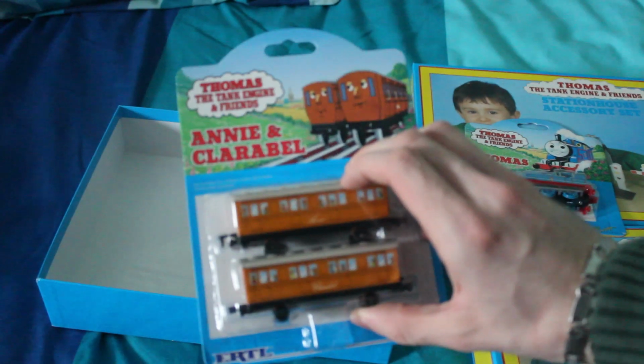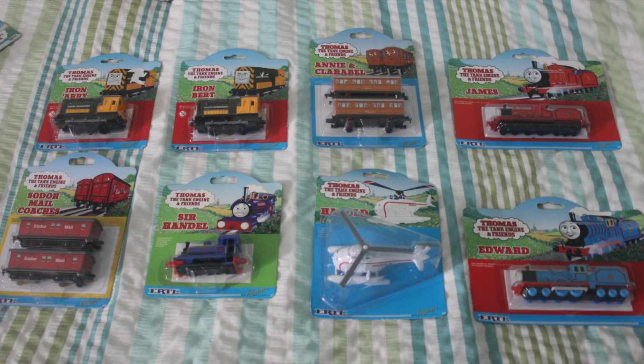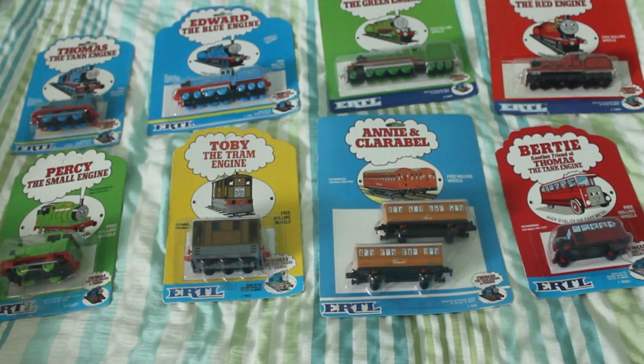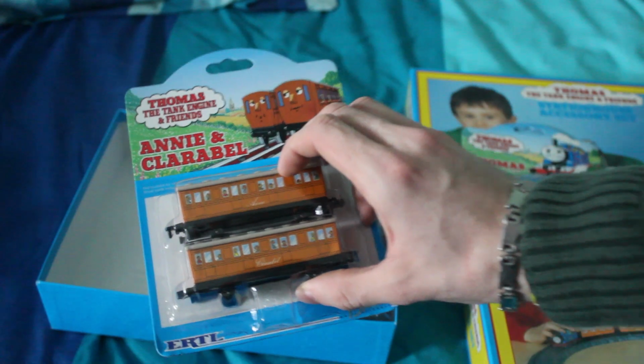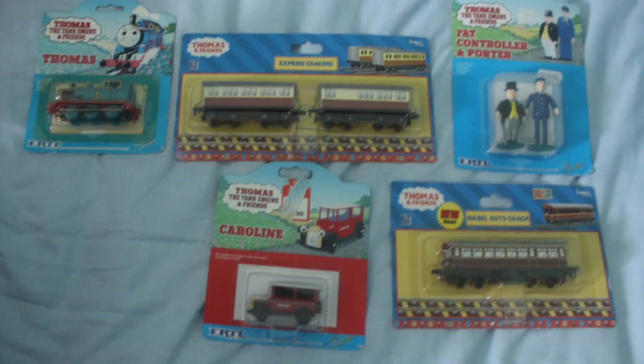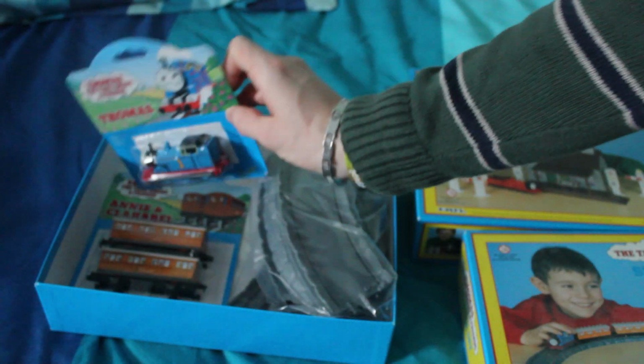Earlier this year, you may remember, I brought a few engines in a job lot, and I actually got Annie and Clarabel in this box. I also got them in the older style of packaging from the 1980s. So that was quite a nice surprise. This Thomas that I got, I do actually have in this style of packaging. However, it was very, very sun faded. But as you can see, this one's not. This one's absolutely mint. So anyway, I'm going to keep them in the box.